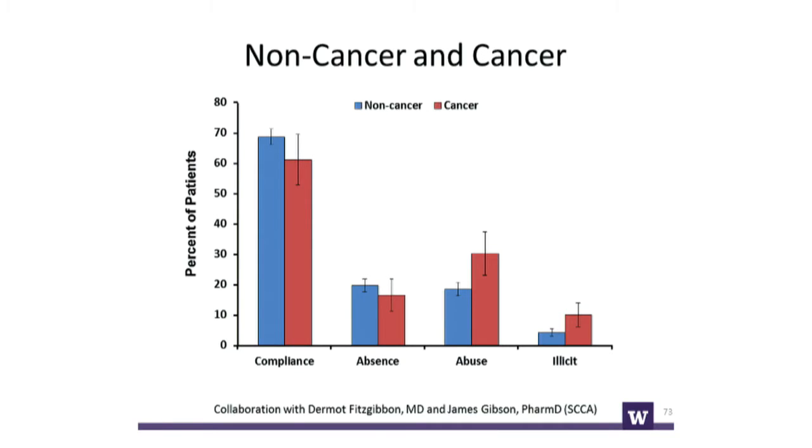So with our colleagues at SCCA, we were able to obtain a cohort of just over 130 chronic cancer pain patients who were screened. This was based on their internal policies to test every patient who comes in to initiate opioid therapy. We also had just over 1,300 chronic non-cancer pain patients. And what I'm showing you here on the y-axis are the percentage of patients. The non-cancer patients in blue, we had larger patients. You'll notice the smaller, tighter, 95% confidence intervals, and the cancer patients in red. And I'm showing the percentage which were compliant, which had possible diversion, so that in absence of something they were prescribed, those who were abusing something, and those who were using illicits.